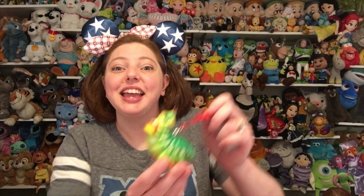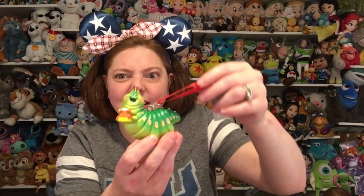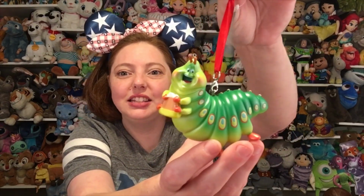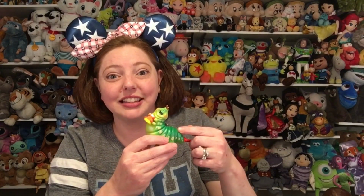So the Disney Store recently released some new Christmas ornaments for this year. I guess because of the whole Christmas in July thing. But they released some new ones for this year, so of course I had to snag some of them up. I got Heimlich, and he is hand painted, or it says that he's hand painted. And he is from the Disney Store. He is super cute. I love this character. He's my favorite from A Bug's Life.